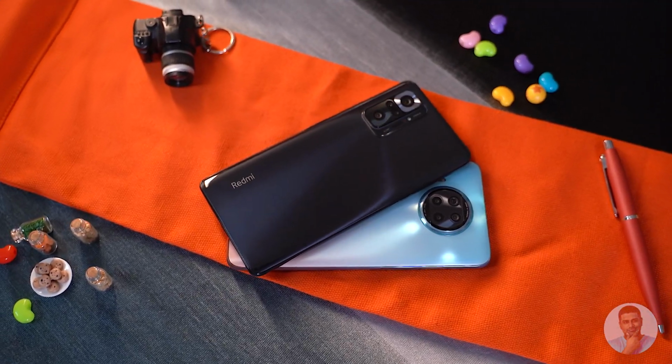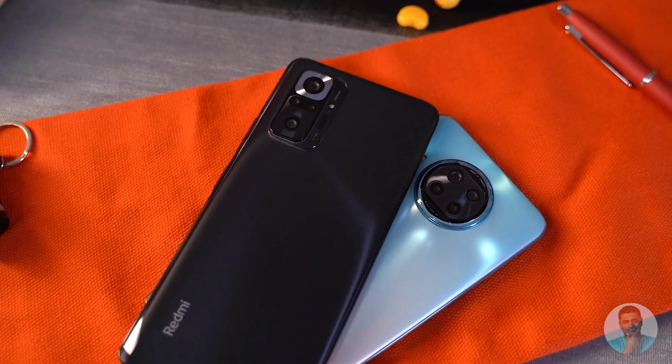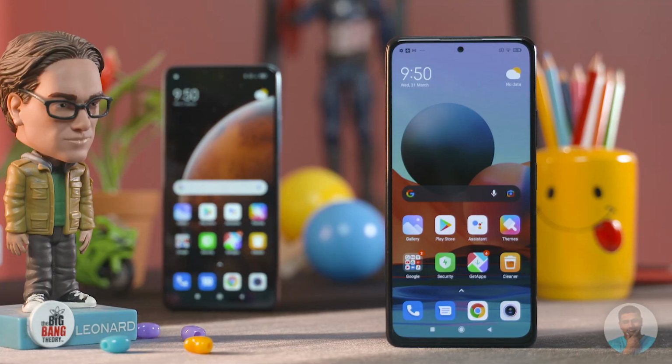Now, I get why a lot of you wanted this comparison. On paper, the specs are pretty similar, and these devices are priced close together as well. So which one should you pick? Well, the answer isn't quite as simple. But hey, we have to start somewhere, so let's begin with what the Redmi Note 10 Pro Max has going for it. It's right up front.